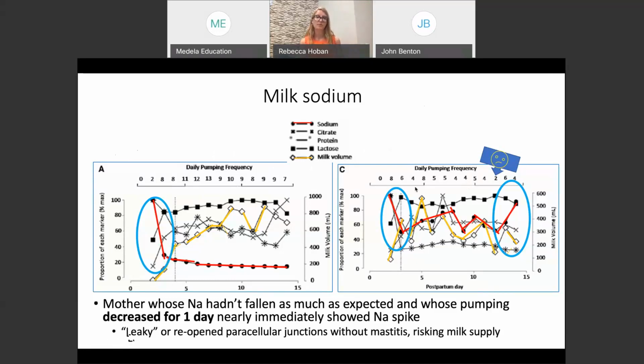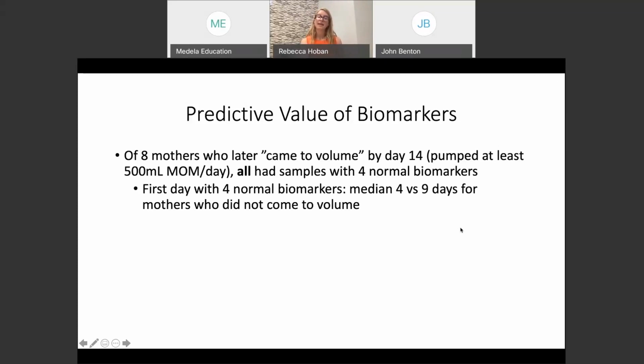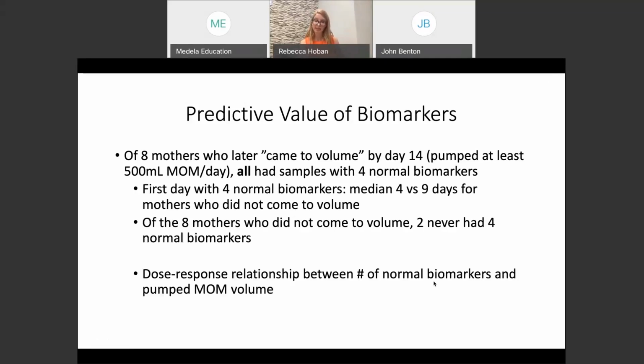So in this cohort of 16 moms, of 8 mothers who later came to volume by day 14, so remember pumping at least 500 mLs a day, all of these mothers with good milk volumes previously had samples with 4 normal biomarkers. They also normalized those biomarkers earlier. And moms who didn't come to volume, some of them never had a sample with 4 normal biomarkers. In addition, like the Cregan study, there was a dose-response relationship between the number of normal biomarkers in the milk samples and the pumped mother's own milk volume.